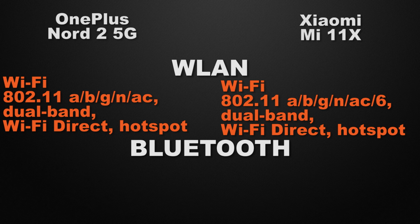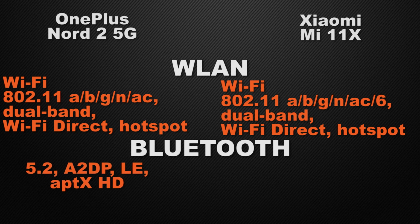And about the Bluetooth version of the devices, Nord 2 has the 5.2 generation of Bluetooth, whereas 11X has the 5.1 generation of Bluetooth. So the winner here is Nord 2 because it has the newer generation of Bluetooth.